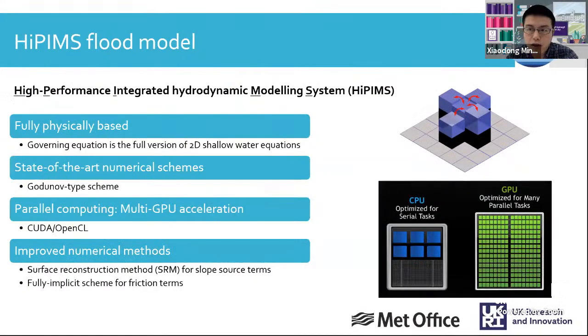So the urban flood modeling system we built is based on the HiPIMS flood model. HiPIMS is short for High-Performance Integrated Hydrodynamic Modelling System. There are four features about this model. Firstly, it's fully physically based, so the governing equation of the model is the full version of the 2D shallow water equations. This guarantees that the model can reflect the actual physical process of surface flooding throughout the whole event. And secondly, the model uses a state-of-the-art numerical scheme to calculate those partial differential equations. This guarantees the accuracy of the model.